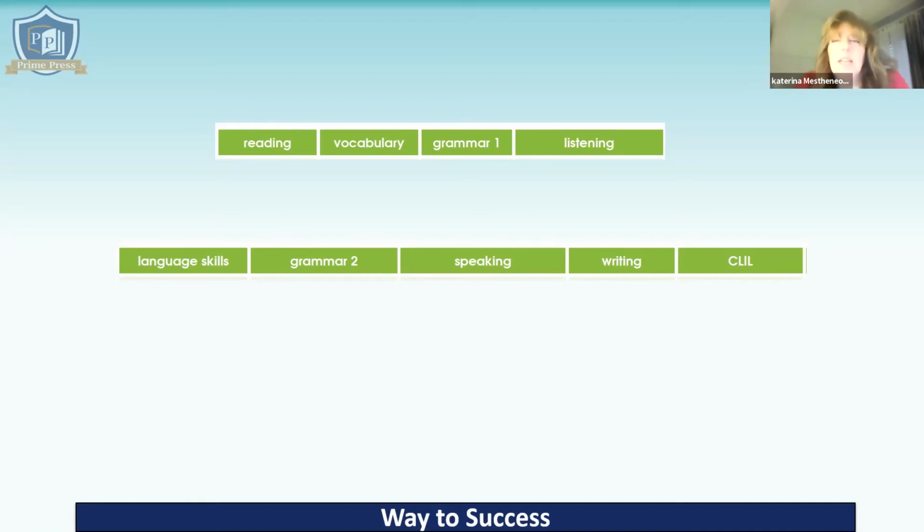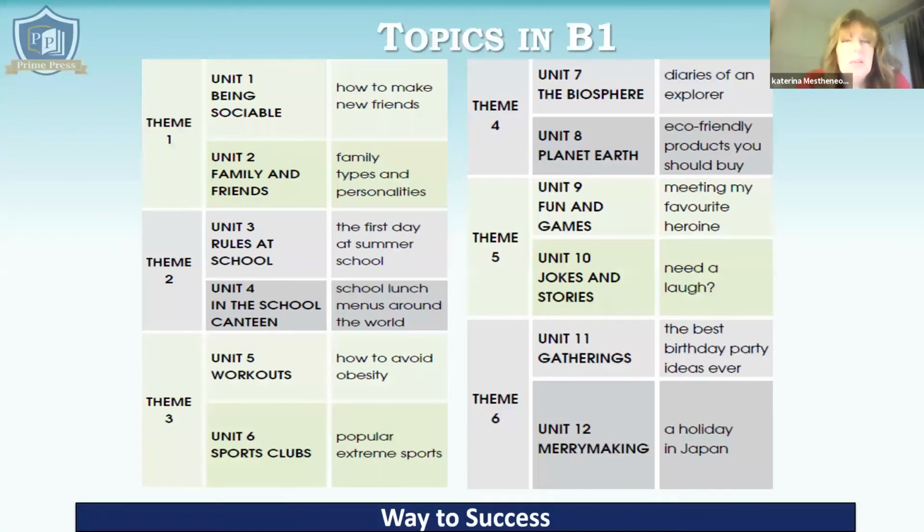The topics in the B1 level: the first one, being sociable, family and friends, rules at school, in the school canteen, workouts, sports clubs, the biosphere, planet Earth, fun and games, jokes and stories, gatherings, and merrymaking. So all of these topics are designed to be attractive to students at this B1 level.